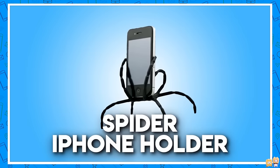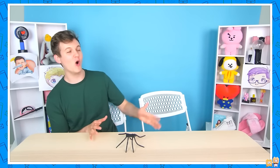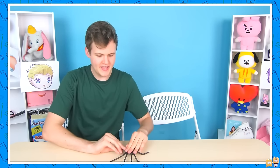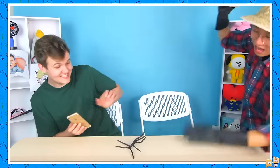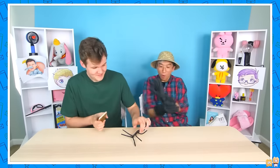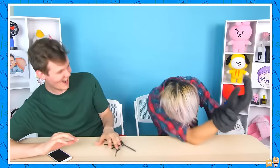Yes. This spider, it's a spider iPhone holder. It's a tarantula. Bro, basically what this is, you can bend the legs to hold the phone however you want. So for example, stop. Safari, Dusty, don't worry. Stop. I think you were bitten. I think I'm okay. It's not a venomous species.